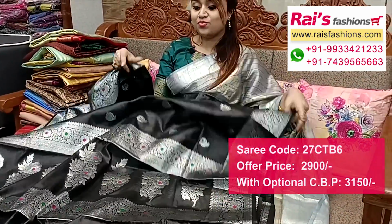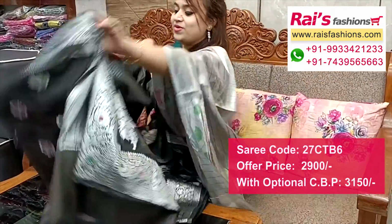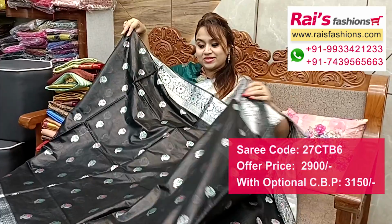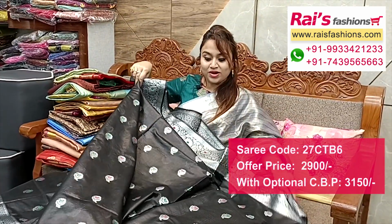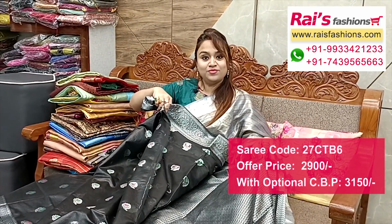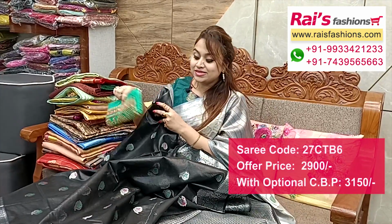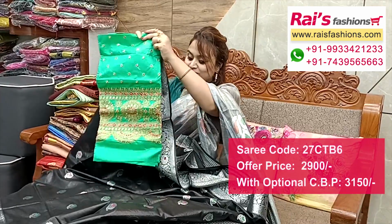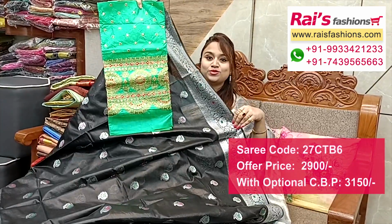work. Traditional design work pallu, all over base buta work, silver zari with contrast color threaded weaving design worked buta and running blouse piece, brocade work. And I will suggest this silk material heavy mirror embroidery design work contrast blouse piece with this zari for your exclusive looks.